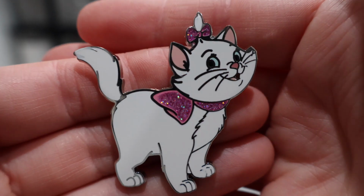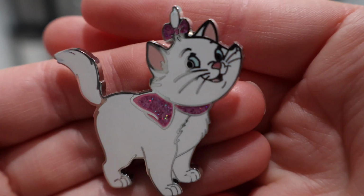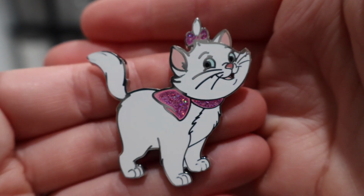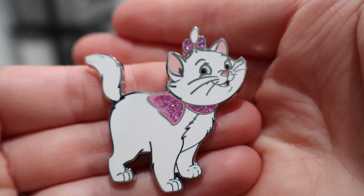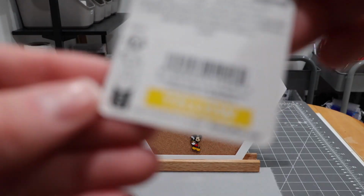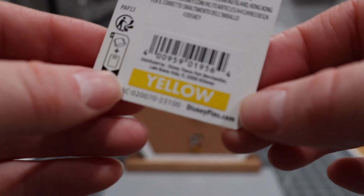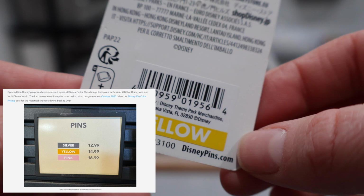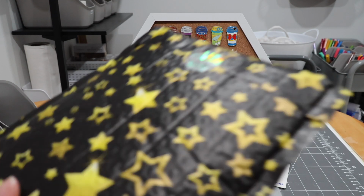She is just so cute. This may be my new favorite Marie pin that I own. That or it's tied actually with the one where she's looking in the mirror. Love this pin. Marie was originally a yellow price tag. I can't remember what that means for pricing, but for those of you that do remember, there's that. And that concludes our purchase for Mini Mama Pins.